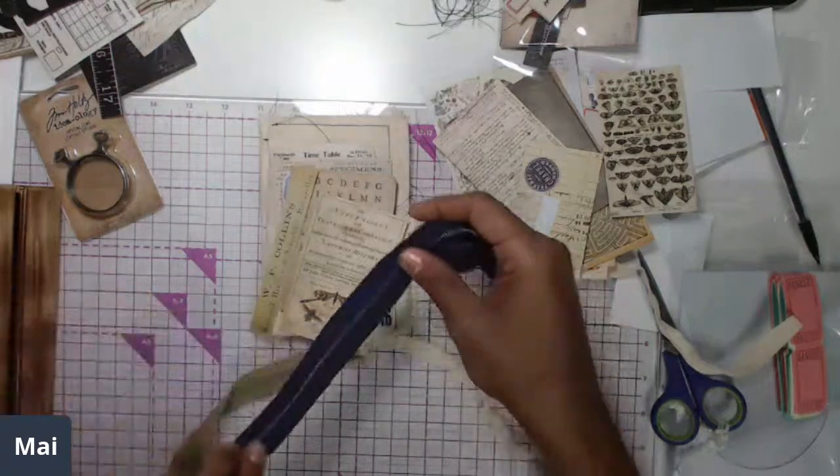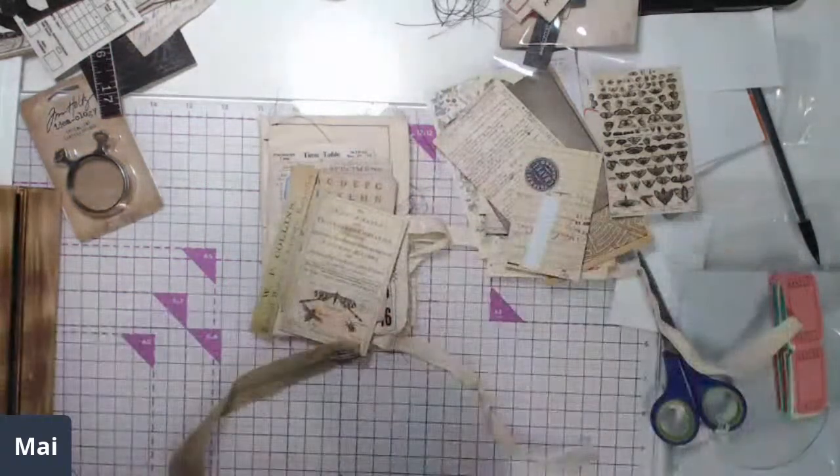I have all these old zippers. We're going to have to sit on Mara. Why?